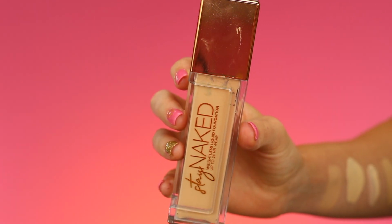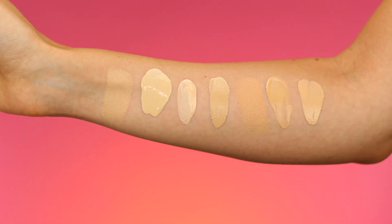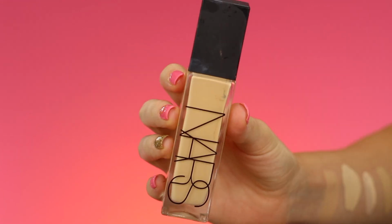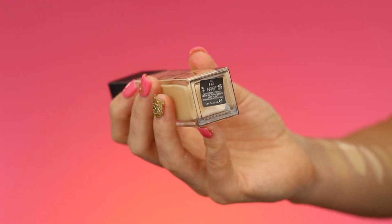Next, I'm going to swatch the Urban Decay Stay Naked in the shade 30N. Wow, I'm surprised that that shade is lighter than almost both of the Benefit shades. All right, I'm going to swatch one more with the 2 lighter foundations. This is the NARS Radiant foundation in the shade L5 Fiji.